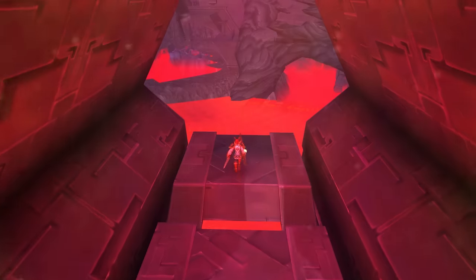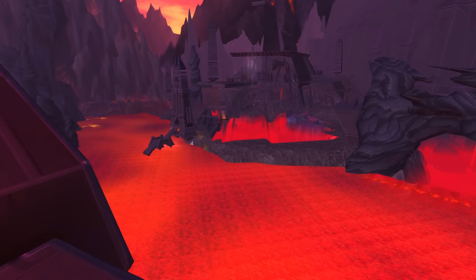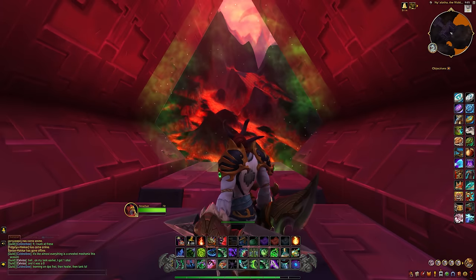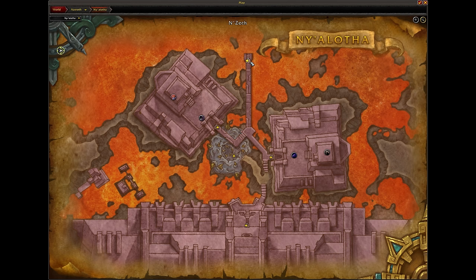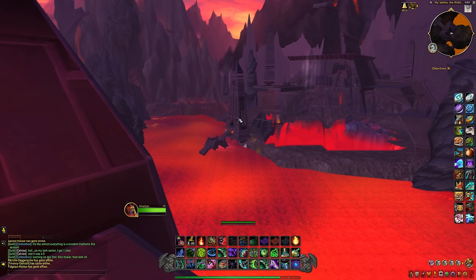Oh, it doesn't work yet. Interesting. Okay, so this is where the portal lives, though. If you want to get to Ny'alotha, this is where the portal lives before it's actually placed right over here. As you can tell, this is where we're at on the map. This is where the Ny'alotha portal gets placed after you unlock it. So very, very interesting.